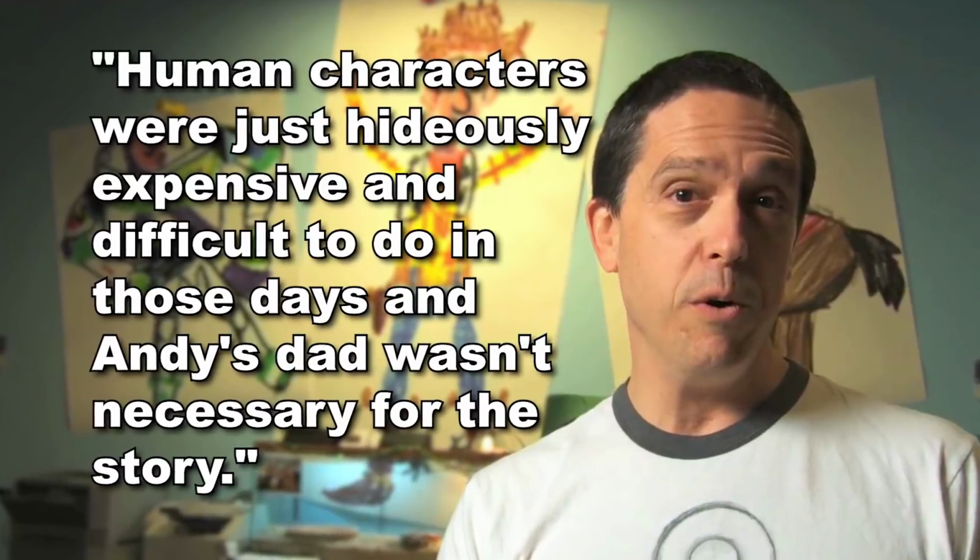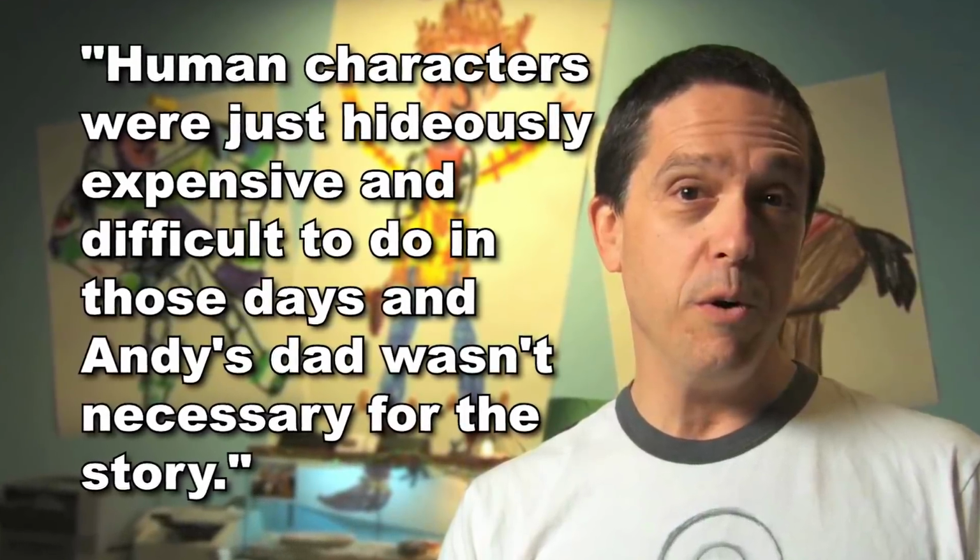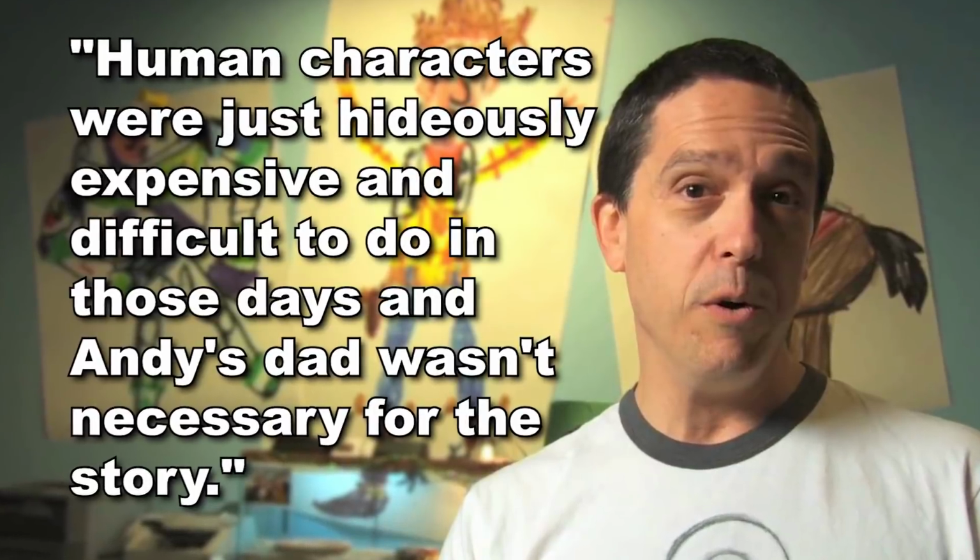The actual quote from Lee Unkrich is, "Human characters were just hideously expensive and difficult to do in those days, and Andy's dad wasn't necessary for the story." Just how expensive do you think hideously expensive is? Also, I do think that there's another reason why we don't see Andy's dad, and that reason is polio.